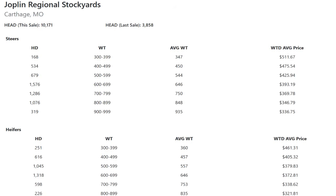Had 534 head of 4-weight steers in Joplin. They averaged 450 pounds at 475.54 on the weighted average. 679 head of the 5-weight steers averaged 544 pounds at 425.94. 1,576 head of 6-weight steers averaged 646 at 393.19.